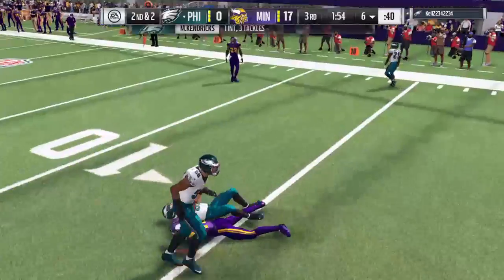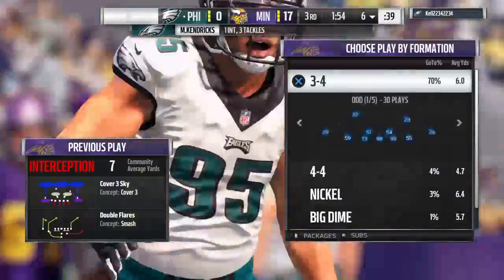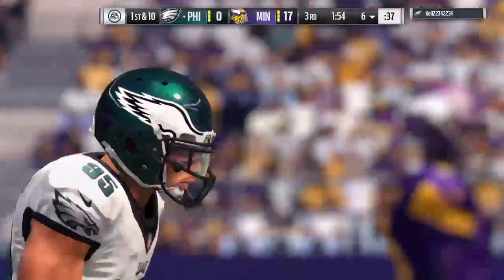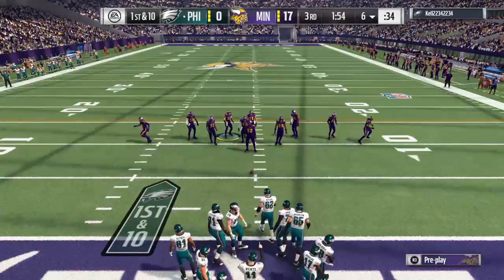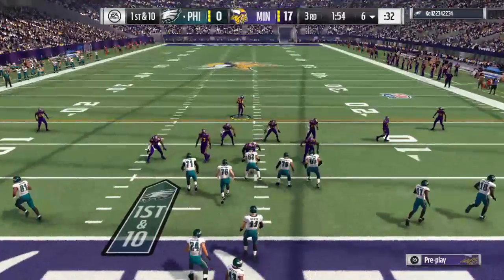Into double coverage, and it's intercepted. It's the linebacker, Michael Kendricks. And a big turnover there as his guys will get the football back. And tough starting field position here.